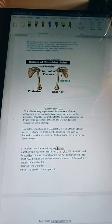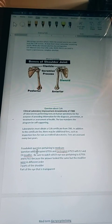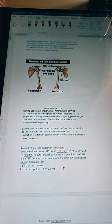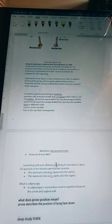Fraudulent question pertaining to Medicare. E4 modifier, that's about the eye. We had the etropin procedure where they keep the eye from running off in different locations. The 3 parts of the shoulder, the part of the eye that is transparent. Medical terms like the removal of the tear duct.